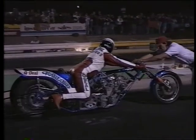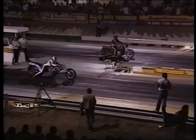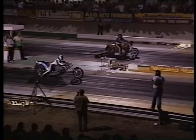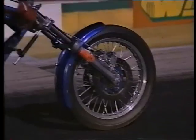Peter Allen pushes back again. Have a look at that huge rear tyre on the Warlord bike. Something like 12 inches wide, that slick on a motorcycle. That'll be wide on a bus. Peter Allen on the Kawasaki, this side a supercharged bike. Steve Kitchen on a turbocharged Kawasaki in the Agip Oils lane.